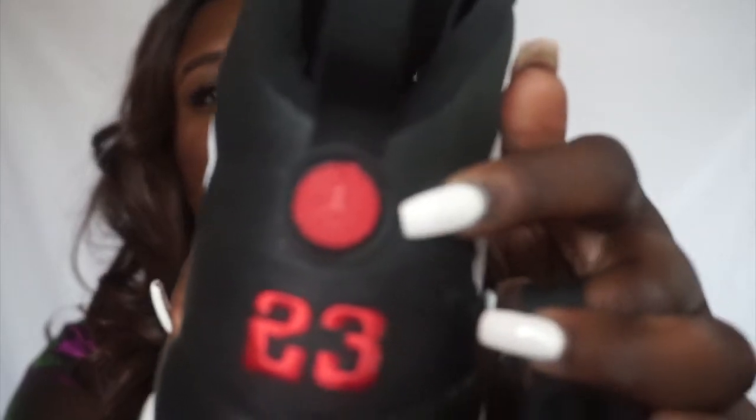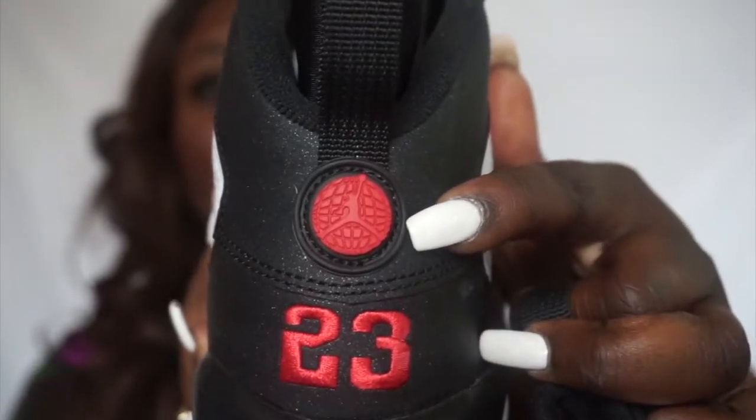As some of you may or may not know, Space Jam is my ultimate favorite movie. After that, it would be Aladdin. But of course, with Space Jam being my favorite movie, I had to get the entire Space Jam collection. So part of that was these Space Jam 9s. These are so sick. Black and red are my favorite colors. So the 23 on the back with this basketball, I don't know if you guys can see it. Come on, focus on me. With the Jumpman in it. That is so freaking dope to me.